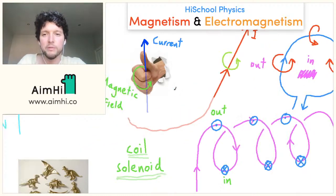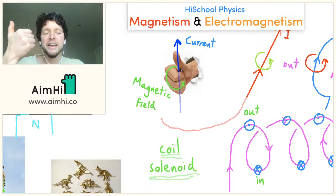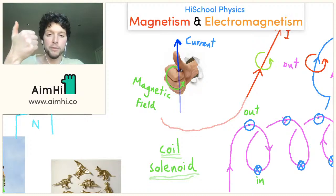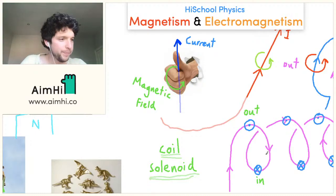So in case anyone needs reminding quickly, the right-hand grip rule: you use your thumb to represent the current, and then your right fingers, although actually it would be this hand, I guess, and then your right fingers would represent the magnetic field coiling around that in a spiral.